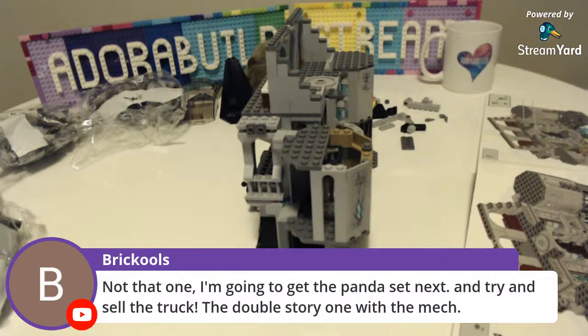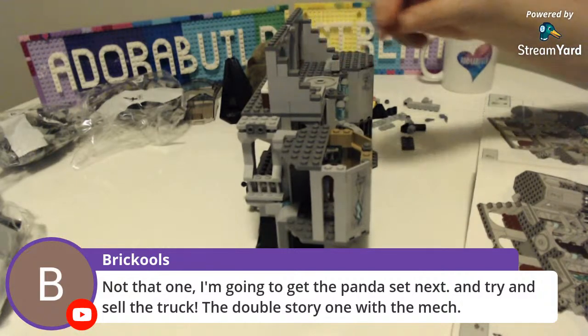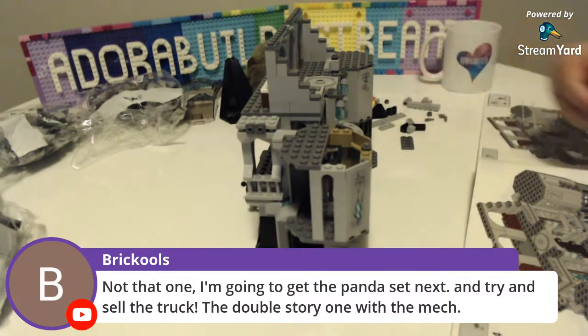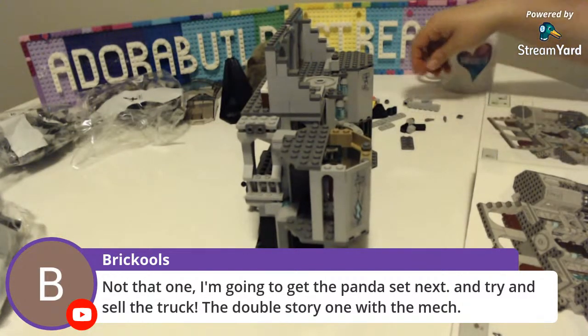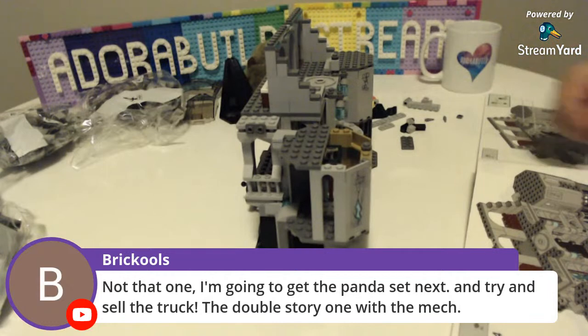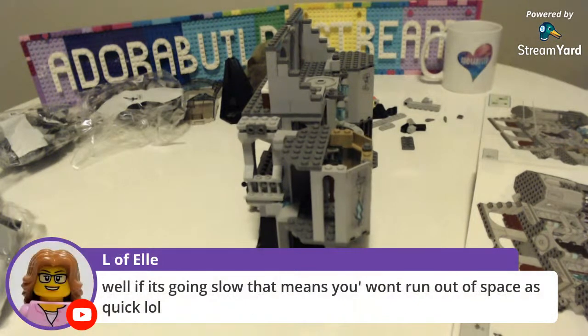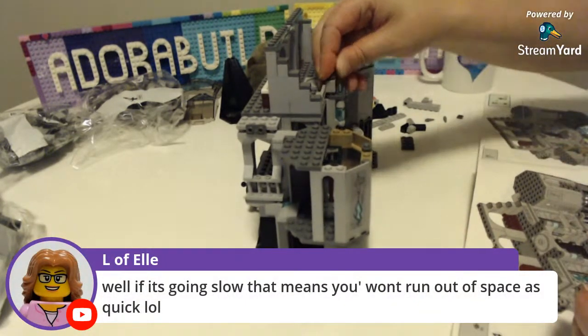Oh, not that one. I'm going to get the Panda set next and try and sell the truck. Oh, the Panda came with the truck, did it? The double story one with the mech. Oh, I can't quite remember what that one looks like, Brickles. Sorry. I got so excited with the Panda set that I got carried away. When I first going slow, it means that you won't run out of space as quick. That's true.